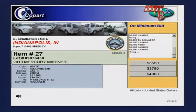Here's a live auction look at Indianapolis. Is a 2010 Mercury Mariner. It's been rolled over. Right now there's Illinois and Peru bidding on it. Very nice. And don't forget, you can go to the Copart lots and check out these vehicles beforehand. So if you have any interest in them, you can check it out.